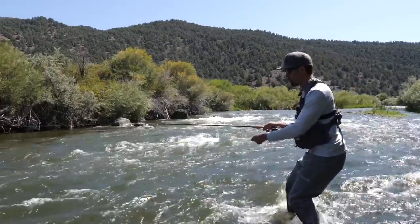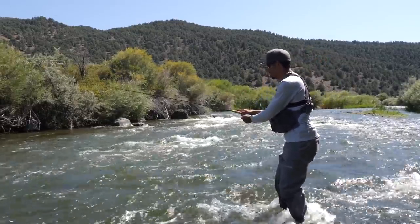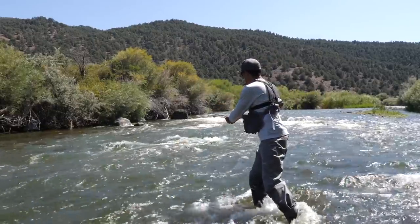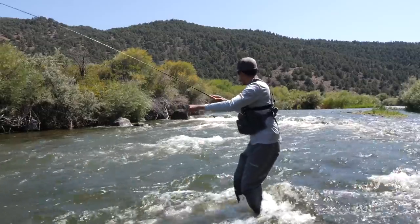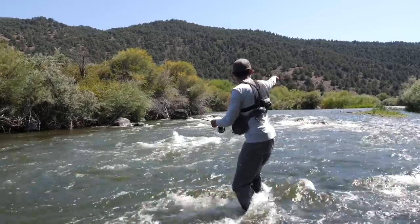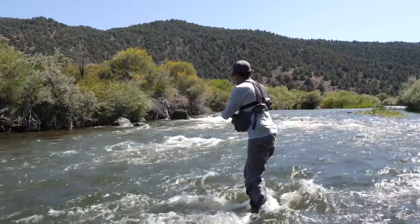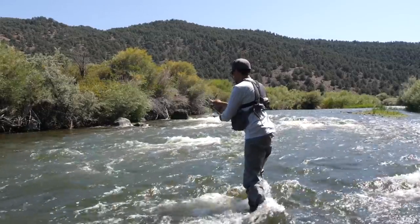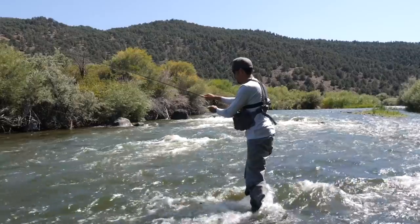Really fast moving water right here. Pretty shallow too. I don't know if I'm wasting my time, but I'm going to work this one a little bit, work this boulder a little bit, and then right behind it is another one, and over here there's another nice boulder. It's pretty shallow here though, so I don't know what to expect, honestly. I think this is going to be too hard right here, this one. Not sure how to fish this one, if it's even fishable.